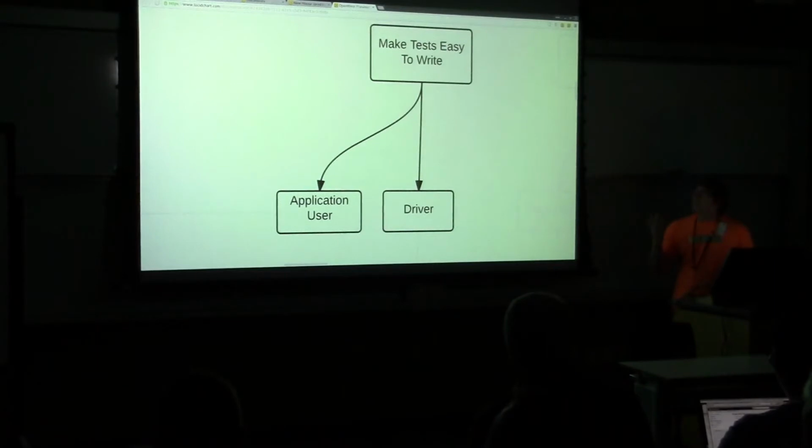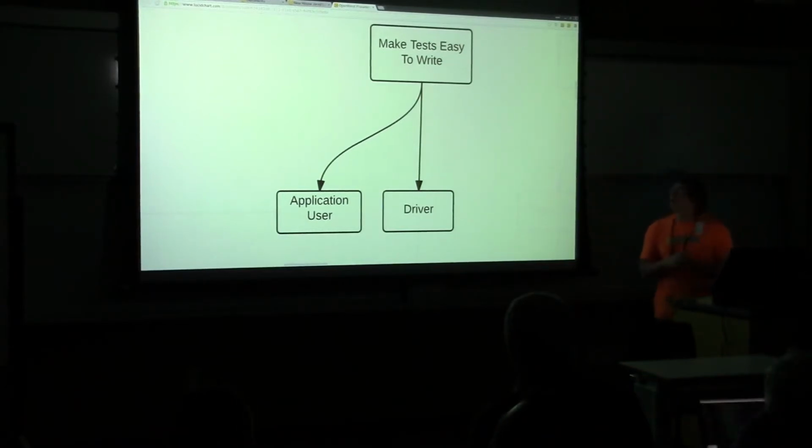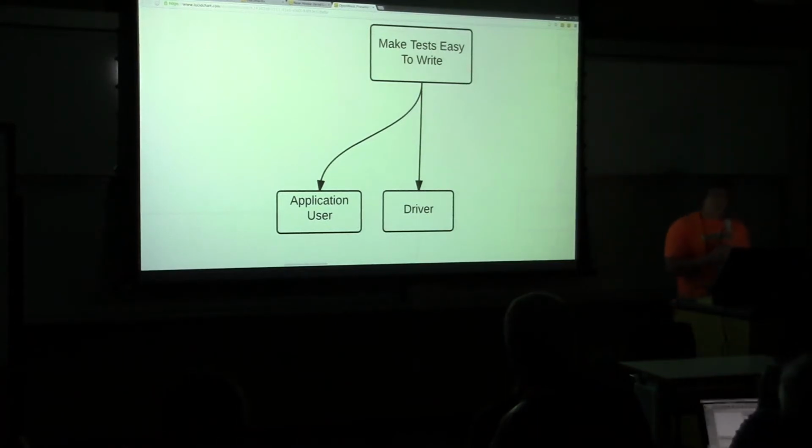So again, this is all about making tests easy to write. So making it so that anybody in our organization is able to come in, write the tests, and understand them. The goal in mind is that we have some people on our QA team who are more so manual testers. We want to make it easy enough that even though they don't have any coding experience, they could learn and pick it up pretty easily and be able to write the tests and design the scenarios with little to no help from some of our developers.